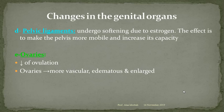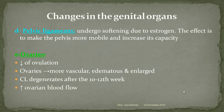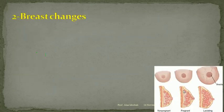Ovaries become more vascular, edematous, and enlarged. The corpus luteum, which maintains pregnancy in the first few weeks before development of the placenta, degenerates after 10 to 12 weeks, because the placenta will take over the production of progesterone hormone. There is increased blood flow to the ovary.